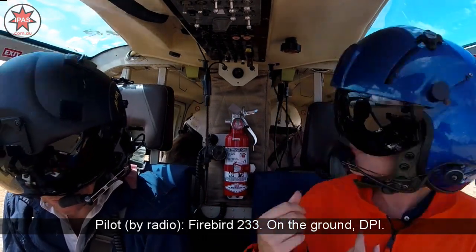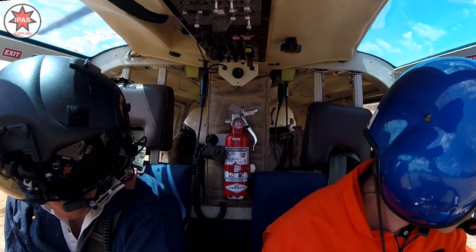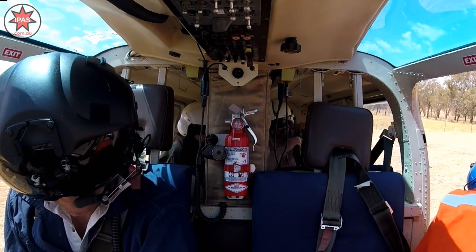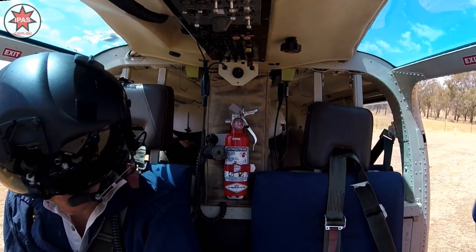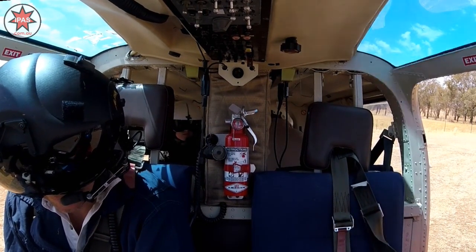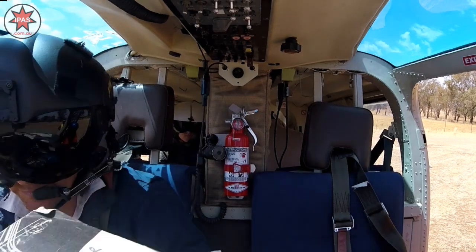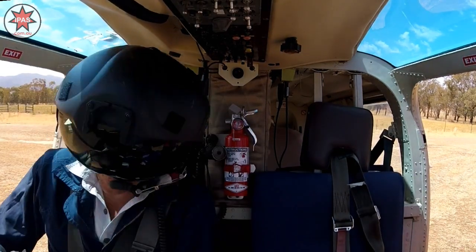Firebird 233 on the ground, DPI. So here the pilot has had difficulty in trying to raise air traffic control on the radio, so he goes to his alternate means, which is the onboard Bluetooth telephone. Here he lets them know that he landed safely and requests further clearance.